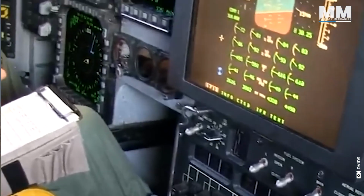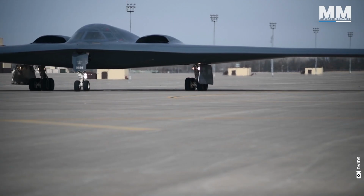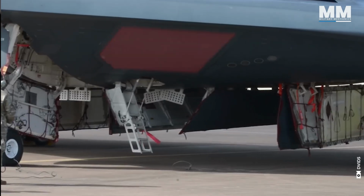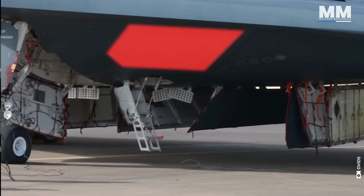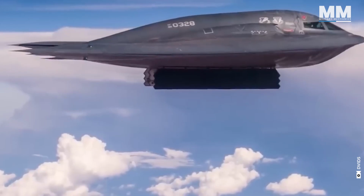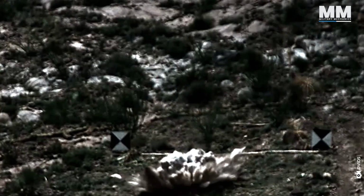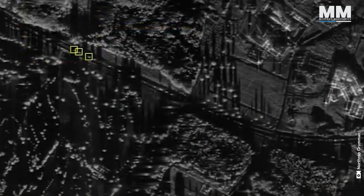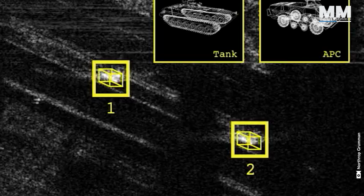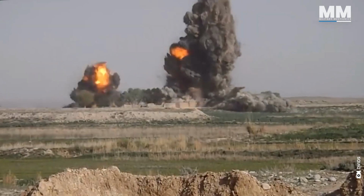The B-2 Spirit's radar system and avionics represent a blend of pioneering technology and innovative design. Central to its capabilities is the APQ-118, a multi-mode, high-resolution synthetic aperture radar system. This radar is specifically tailored to penetrate enemy defenses, providing the B-2 with a detailed, real-time picture of the battlefield and enhancing its target acquisition and bombing accuracy.